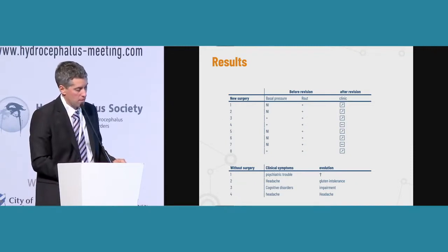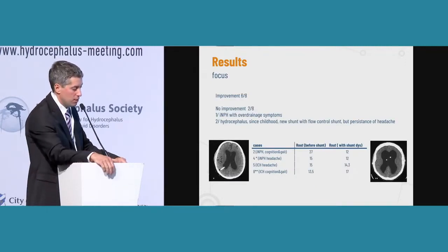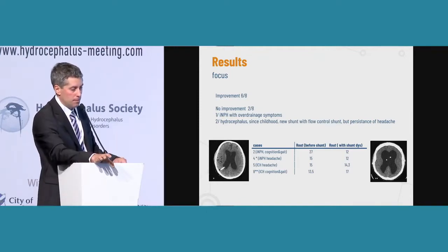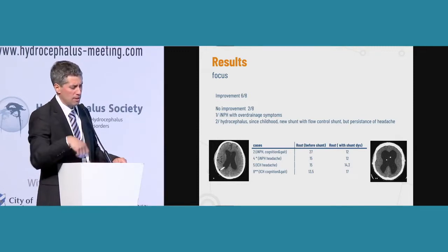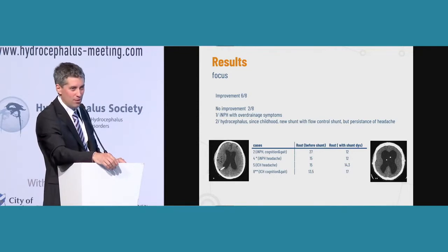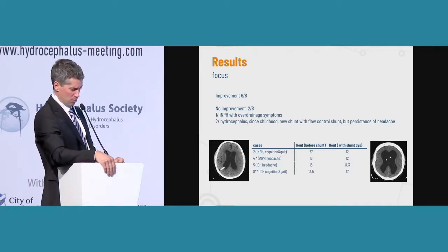Without explanation, but with medication. So for the 2 patients who have no improvement after the shunt revision, there is a patient with typically chronic hydrocephalus, and when we returned to surgery, we noted there was a little piece of fat in the peritoneal catheter, so we unblocked it, but afterwards he continued to have a headache, and particularly the problem of overdrainage now, and we tried to modify the pressure of the valve, but without success.